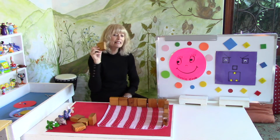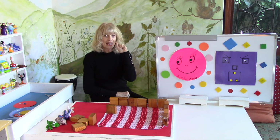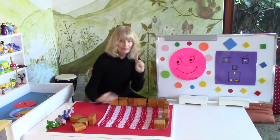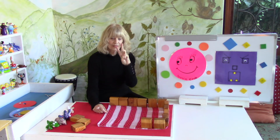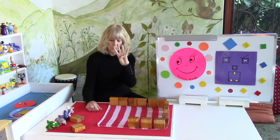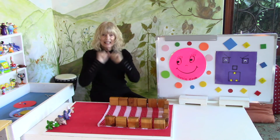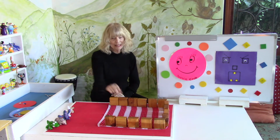What comes after 10? What is this? 10 fingers. And one more make. What comes after 10? 11. 12. 13. 14. And 15. That's 10 and 5 more. Makes 15. Let's count them.